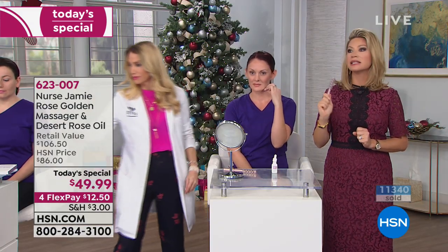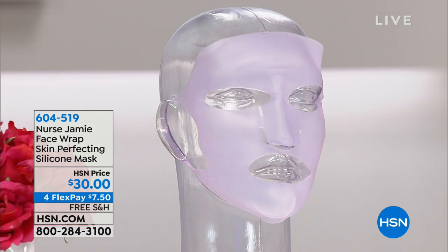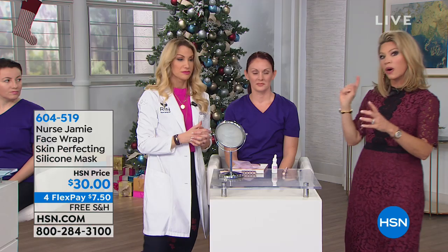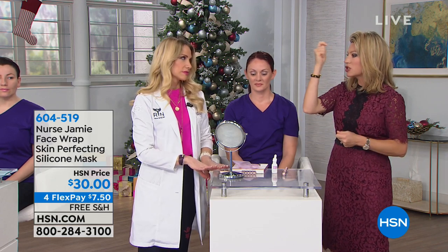This mask is unreal. You use it over and over again. It's silicone. Half our quantity's gone. It's $7.50. What I like to do is take a heavy moisturizer once a week. Like if I do a strong retinol treatment, heavy moisturizer, I'll put it on, put this on, and just lightly roll. It makes it so nice and quick, so you don't have to layer and do it over and over.